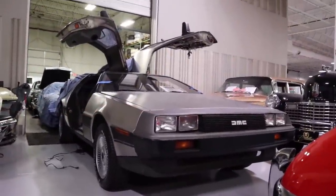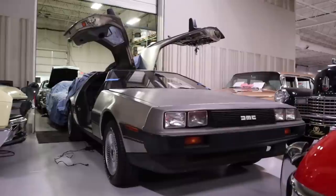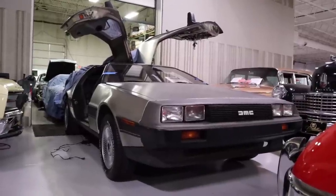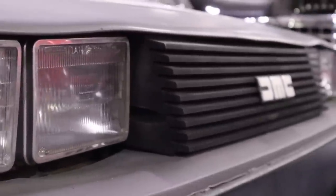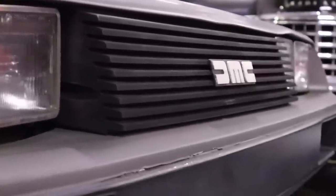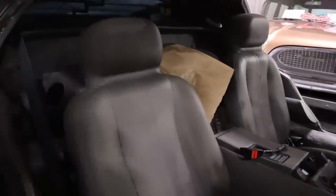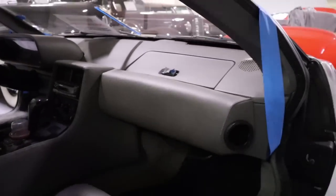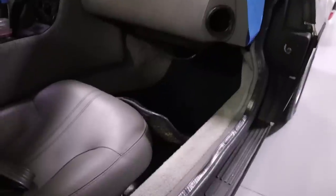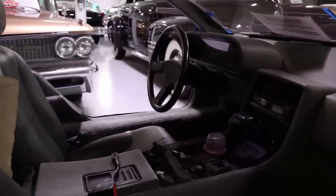Look at this time machine, DeLorean. Was saying they got to do some electrical wiring work on it. Some brake work on it, and just, you know, needs some work. But it's not in bad shape for one of these.